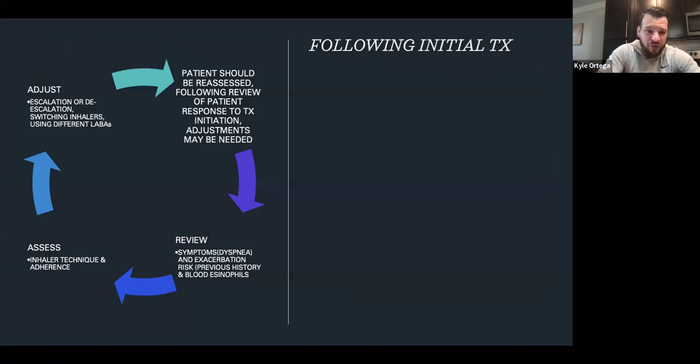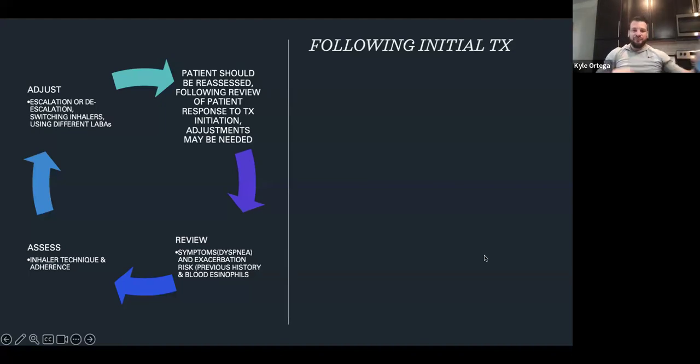So following initial treatment, the patient's going to be reassessed, review the patient's response to the treatment, the treatment initiation, adjustments may be needed. So let's review the symptoms, exacerbation risk, previous history, blood eosinophils, then assess, look at their inhaler technique and adherence to their medication, and then adjust. May have to escalate or de-escalate, switch inhaler, and use different LABAs. So many, it's not a one size fits all chart. So many different ways. Each patient, each case is different.